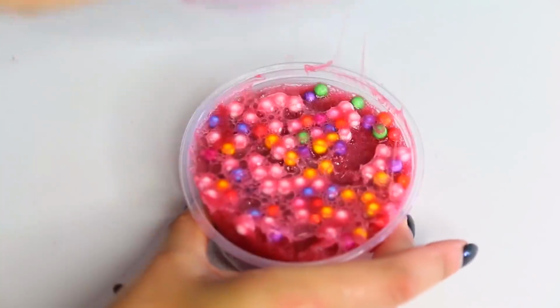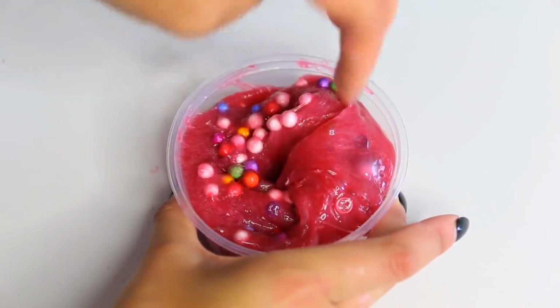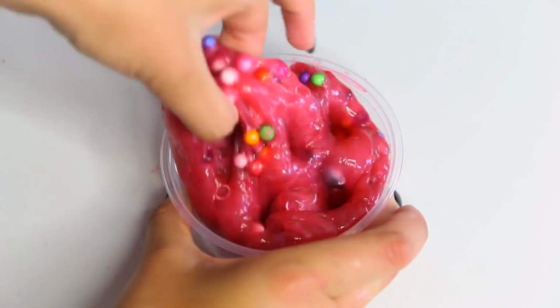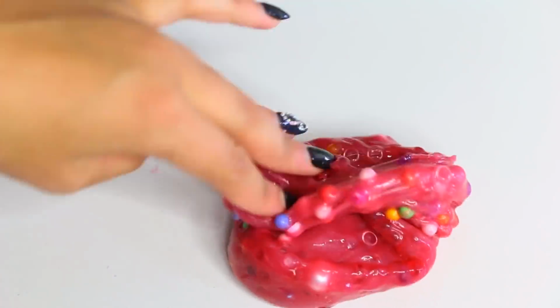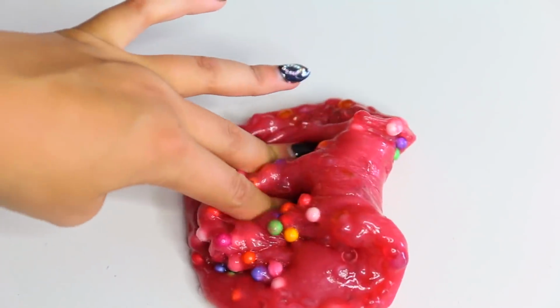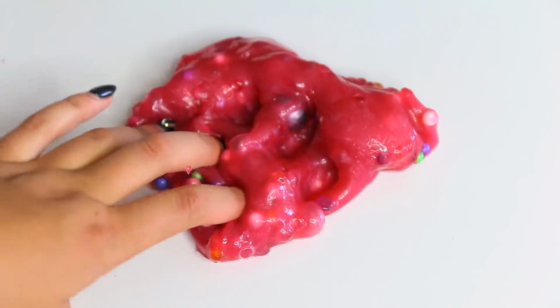And this slime, okay, I will say the only problem I had was the fishbowl beads kept falling out of it, but it wasn't that bad. In the end, it wasn't that terrible. I honestly thought it was pretty great. It just had a bunch of fallout, which is totally okay because that happens a lot with these fishbowl kinds of slimes, but altogether it was a really nice slime.